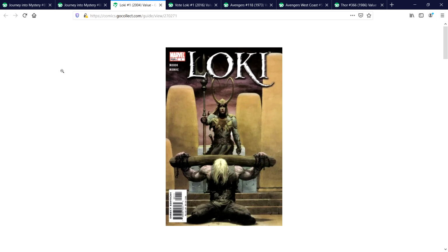And in 2004, Rodi and Ribic gave us a limited series about Loki, and this kind of really went into his origin. It was really like from his POV, which at that time was very, very different because often he would be playing a bad guy. So rarely was it that you're getting a book from the POV of Loki himself. And this one's a really cool one. It goes into the origin of the character, why he hates Asgard. I think it ran for 4 issues, but definitely a really cool book to have.